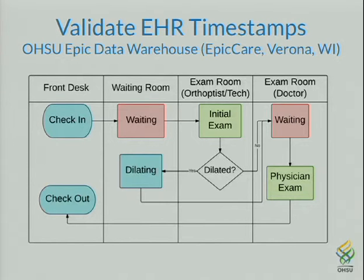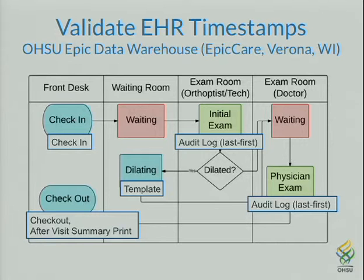Okay, so then we went to the EHR, the OHSU Epic Data Warehouse, to look at what timing information was there and what we could get that matched our workflow. First of all, the check-in and check-out times are events that are recorded in Epic and are very readily available. We did find, however, for one of our clinics, that the checkout time wasn't reliable.